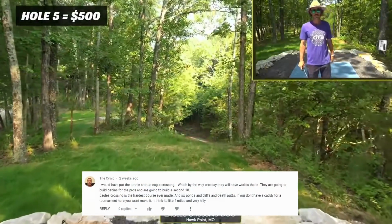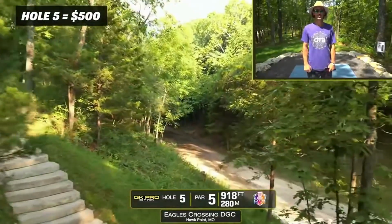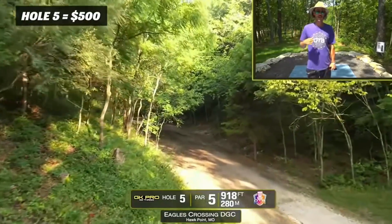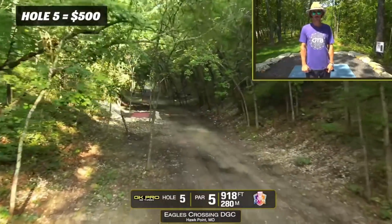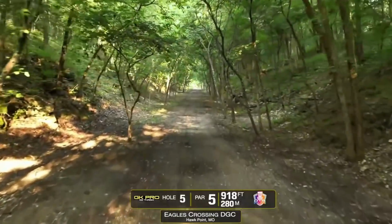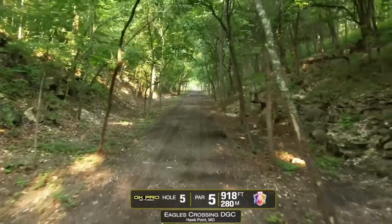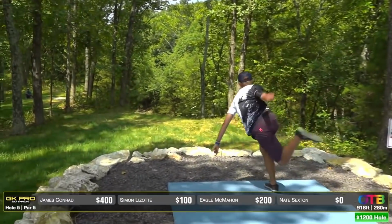Eagles Crossing, hole number 5. I'm not 100% that this is the tunnel shot, but it's either this or hole 6, but we're gonna roll with it. Eagles Crossing, one of the most hyped courses coming in on the year. UDisc ranks it at 7th in the world, only built last year. This place is amazing. If you saw my last coolest holes video, I had hole number 2 in there, but this time we're looking at hole number 5, the tunnel hole.